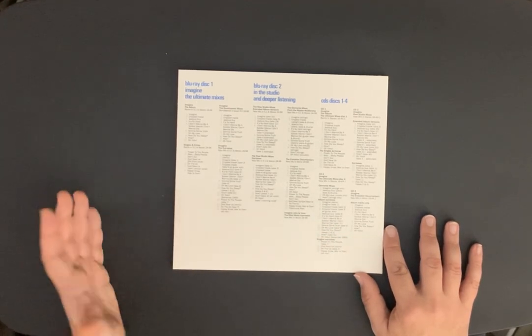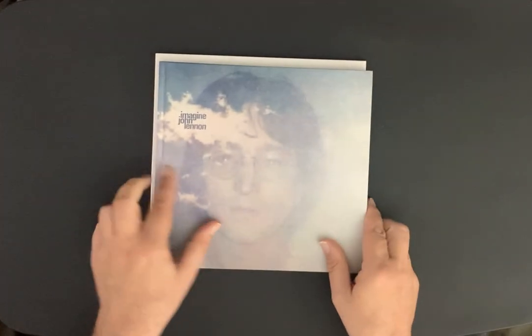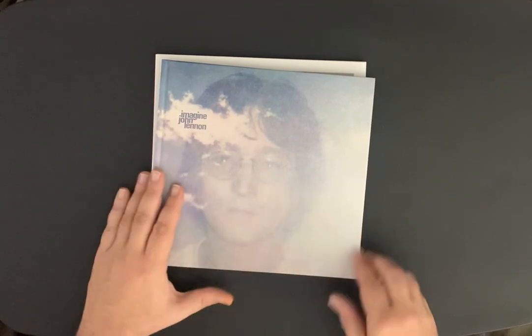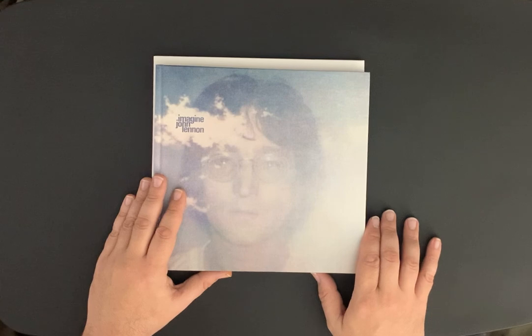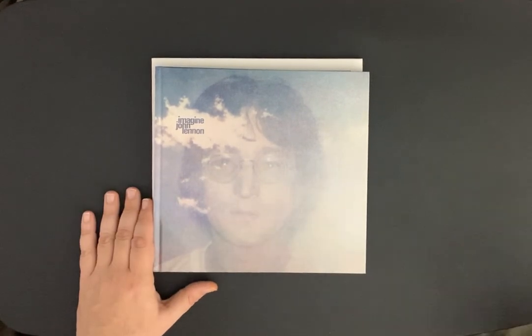So I really recommend this. Highly recommend it. I spent hours listening to all the different mixes, reading through the book, listening to the interview, reading the interview, listening to the documentary. There's so much in here. It's really a fantastic box set. So there you have it. There's the Imagine, kind of the deluxe edition.